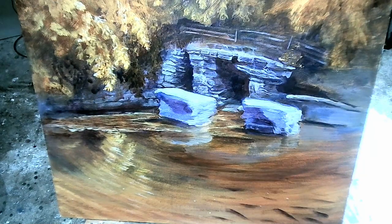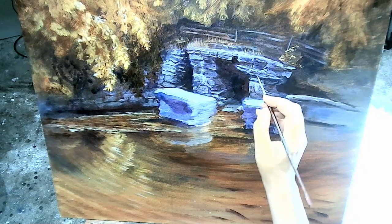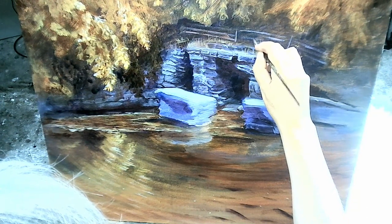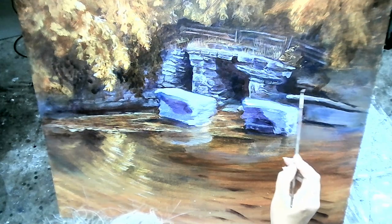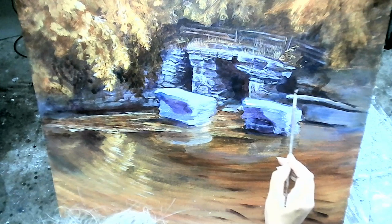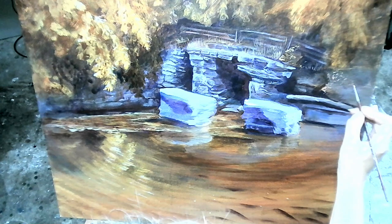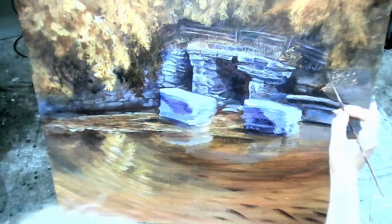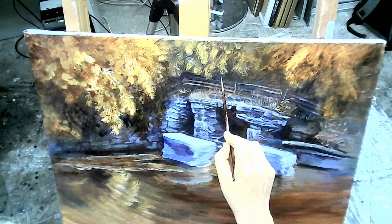Then start working a little bit on the plants and the weeds and the foliage that's on top of the bridge at the back. It's not really a bridge, it's more of a folly, a cave folly. Few more plants. Getting close to finishing the background now. But I'm just making sure everything's the way I want it.